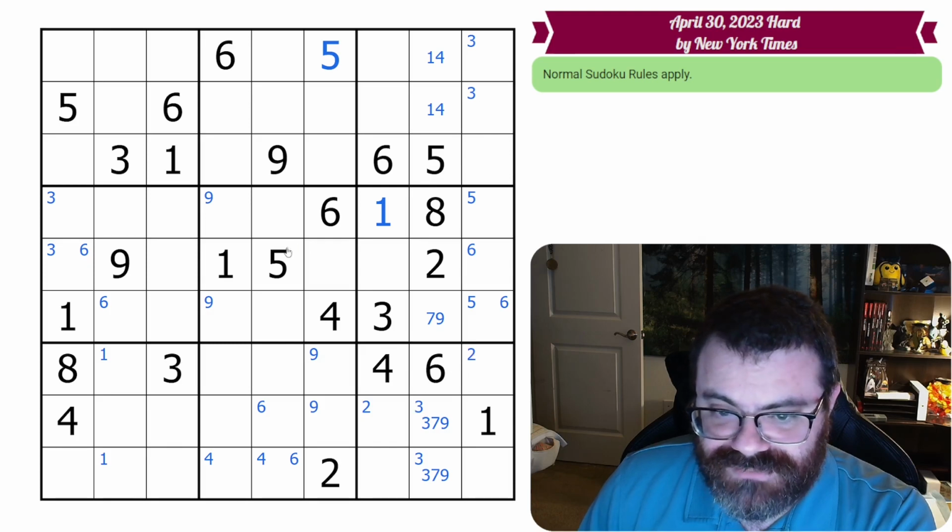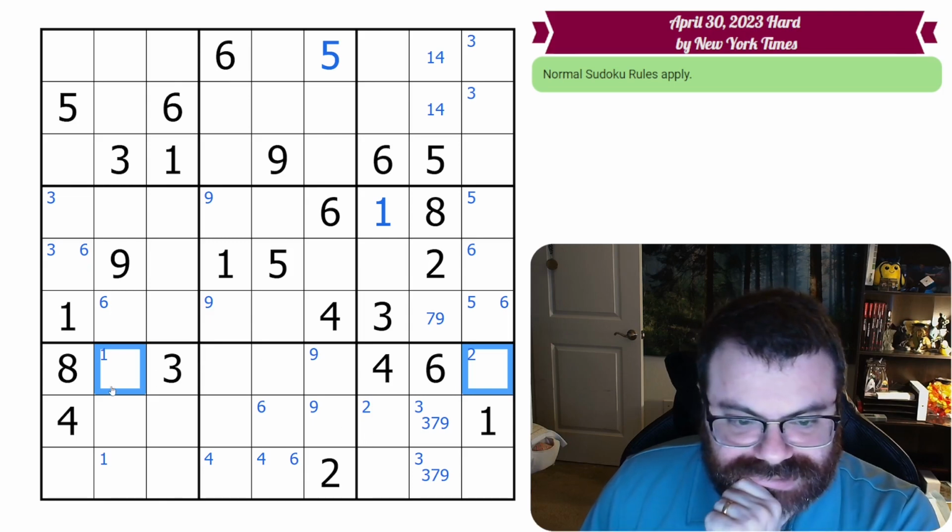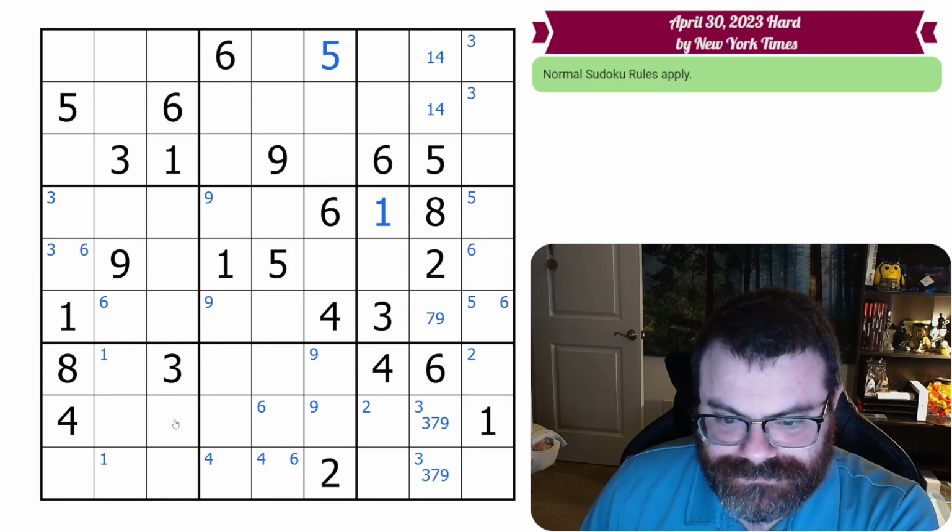Okay, so I'm going to keep looking for stuff like that. This 9? Unfortunately, 9 can be in these 2 spots in the row. This 2 needs to go in this row, and it's in one of these 2. That's something maybe to remember. Can't be used right now, but let's see, what else can we find?